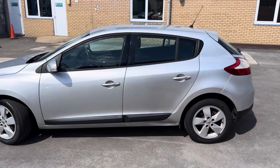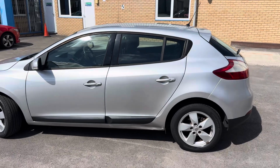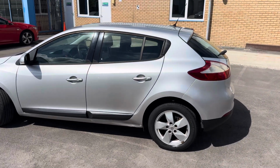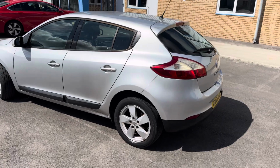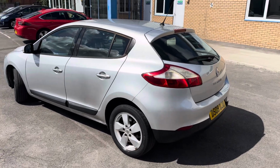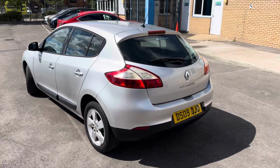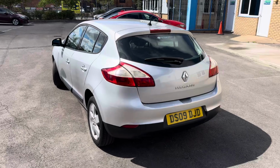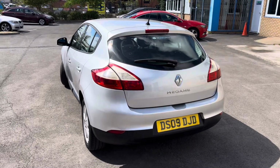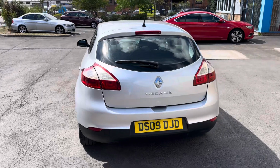There we go. Right, like I said, the lady bought a bigger family car, so she decided to part exchange this one. Now, I don't usually like to trade cars that are older than 2010, 2011, purely because Auto Trader is struggling to give me a real valuation on the car if it's older than 15 years old. But we've come to an agreement somehow.